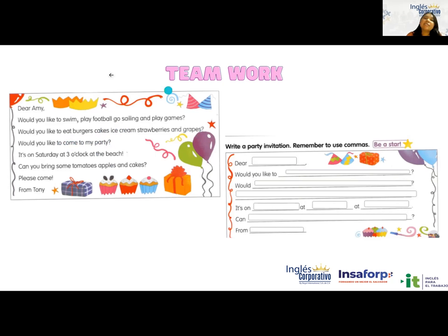Come. All right, so as you can see, this is an invitation. Esa es una invitación para una fiesta, yes? Y fíjese bien, hemos utilizado, would you like to swim, play football, go sailing and play games, diferentes actividades. Would you like to eat burgers, cakes, ice cream, strawberry and grapes, food. Would you like to come to my party? ¿Te gustaría venir a mi fiesta? It's on Saturday at 3 o'clock at the beach. Can you bring some tomatoes, apples and cakes? ¿Puedes traer tomates, manzanas y pasteles? Can you bring some tomatoes, apples, and cakes? Please come. From Tony.